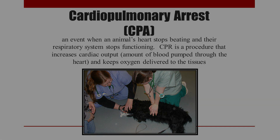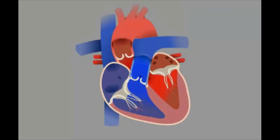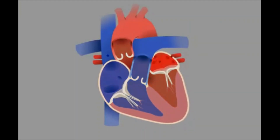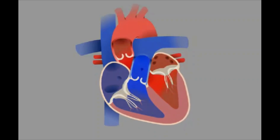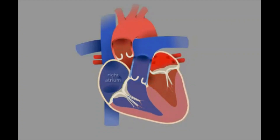So let's talk about normal heart and lung function. What you see here is a normal heart pumping. You'll notice that there's a left side and a right side designated by blue and red. The blue side is the right side, and the red side is the left side. There are 4 chambers to the mammalian heart: the right atrium, right ventricle, left atrium, left ventricle.